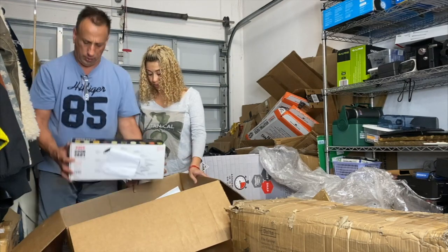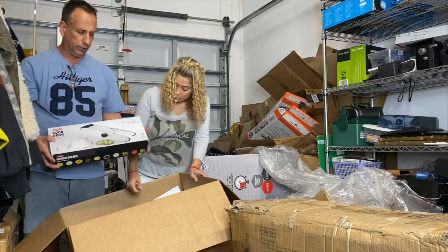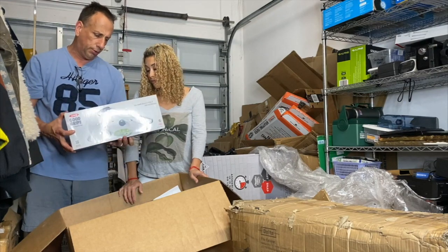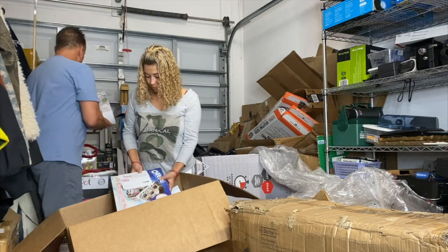So this is OXO Good Grips. Oh, I have something like this. It's for chopping your vegetables. You slide it across there and chop your peppers, onions, tomatoes. It does look open, so we'll have to check that out.